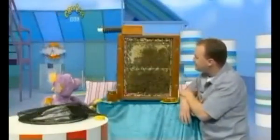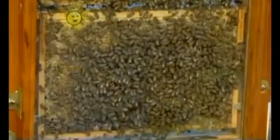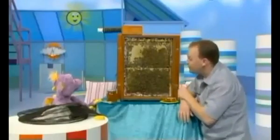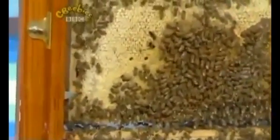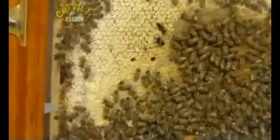Now take a look at this, Tamba. These are honeybees, and they're inside a glass-sided hive so that we can have a look at all the hard work that's going on. Now this section up here, it's called a honeycomb, and it's usually made of wax, and it's where the bees make the honey.